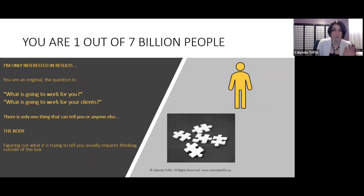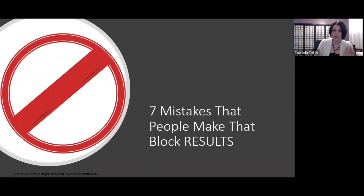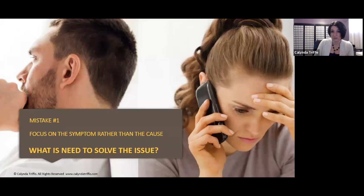So when it comes to emotional reflexology, I'm truly only interested in results. You are an original. The question is, what's going to work for you and what is going to work for your clients? And there is only one thing that can tell you or anyone else, and that's the body. So figuring out what the body is trying to say usually requires a little bit of thinking outside of the box. And there are 7 mistakes that people make to block results. Number 1, they're focused on the symptom rather than the cause. You can't just focus on the symptom because it's a symptom. So digging into the cause.